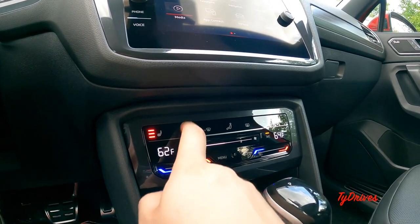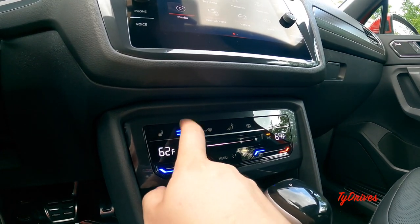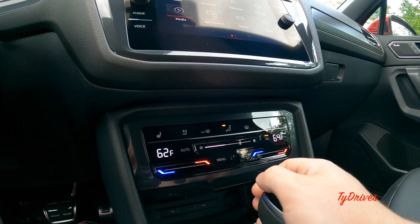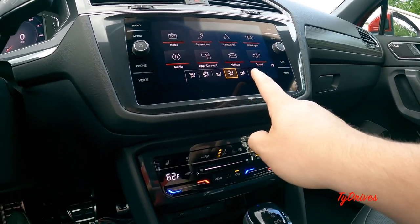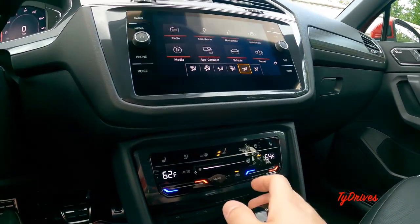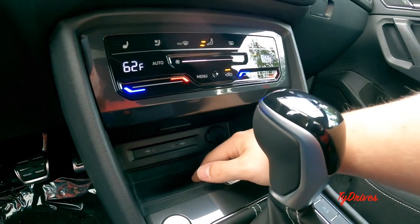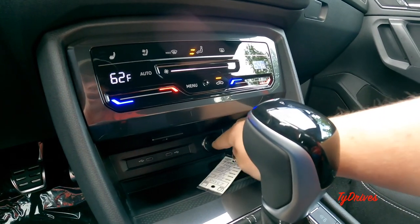We have three-stage heated and cooled seats up front, and I guess you could have them on simultaneously. We have our front and rear defrosters, and then also where you would like the air to blow, and that will also pop up right on the bottom of the screen there, so that's pretty cool. Down here we have a wireless charging phone pad with two USB-C connections and a 12-volt power outlet.